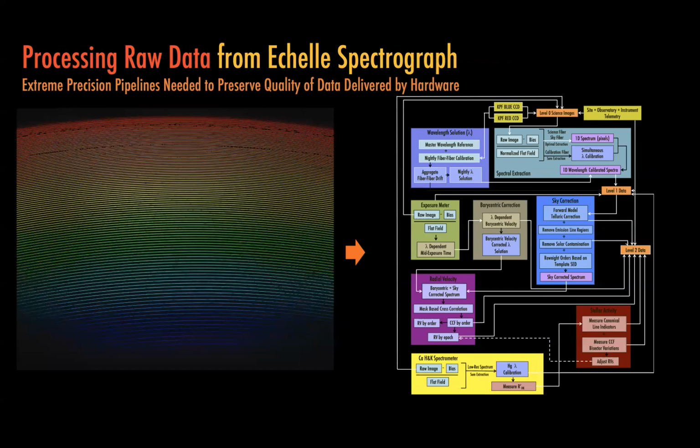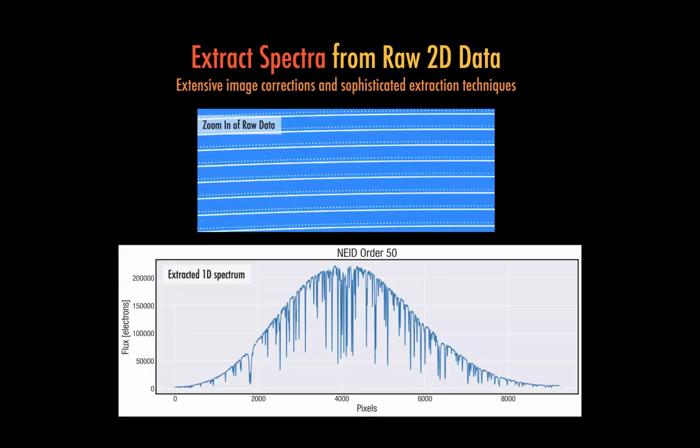So we take this pretty complex looking 2D focal plane image and pass it through our very sophisticated pipeline that goes through some of the steps you've perhaps heard of before in terms of looking at spectra. We do some image processing, we do spectral extraction, we do wavelength calibration, but then there's a lot of extra steps that you need to do for precision radial velocity work, including the treatment of the sky, the treatment of Earth's motion, and actually to the level of the photon arrival times, depending on the color of the photon. Let me show you a little bit what those steps look like.